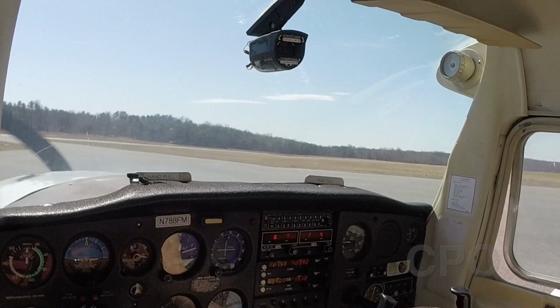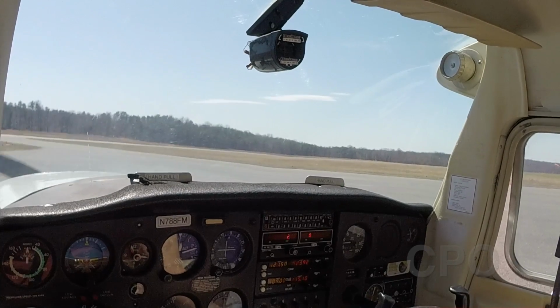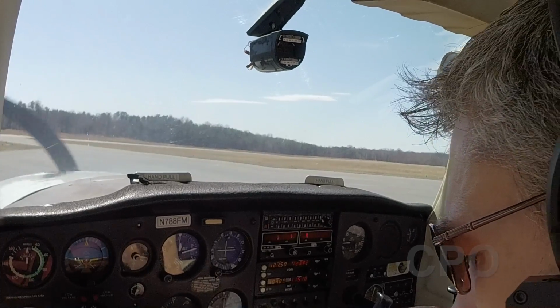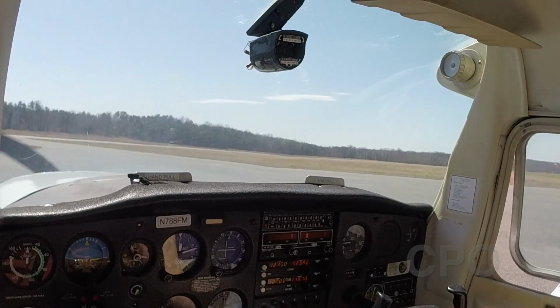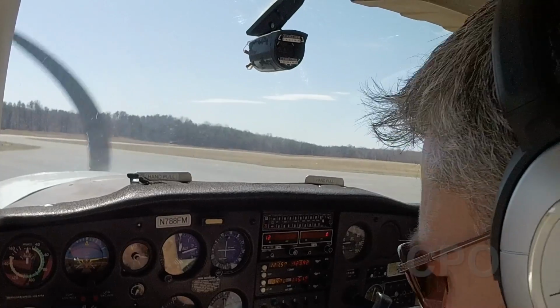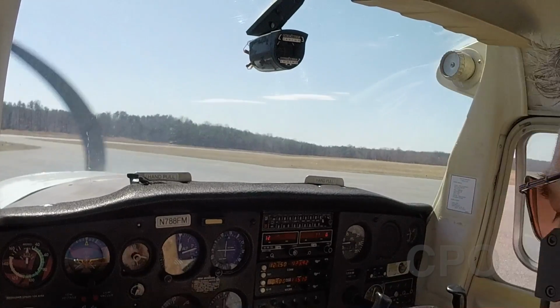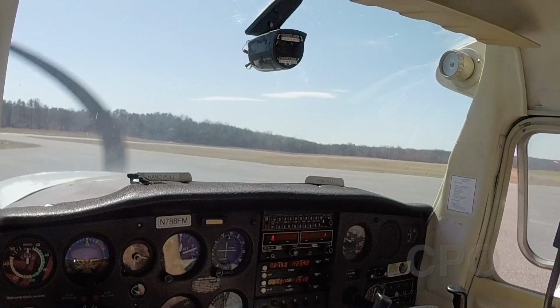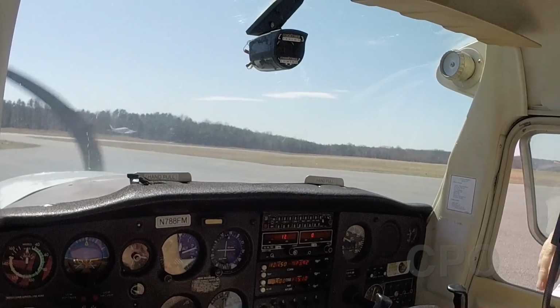We want to make sure that it runs in the landing configuration as well. Go ahead and pull your carb heat on. Yeah, it still runs okay. And then bring it back up. Throttle about 1,000. So if we're just standing around, about 1,000 to 1,200 is a good setting.